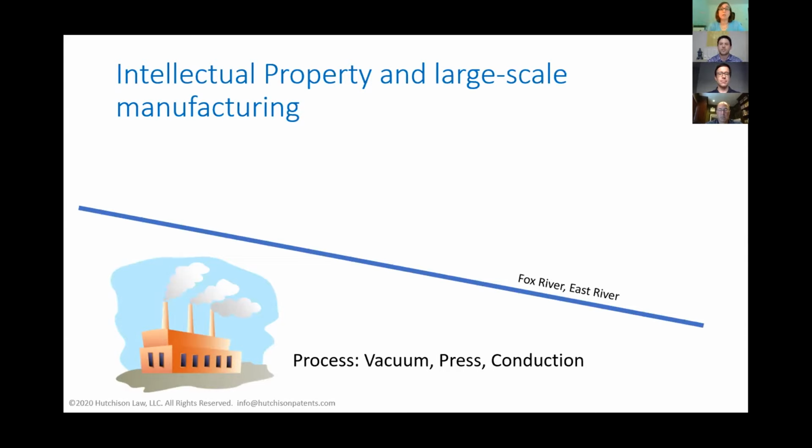But in general, if you're putting that pulp, that mixture, on something, you're going to start with vacuum, and you're going to suck some of the water out. You're going to press those fibers with the water, and you're going to kind of press the water out of there. And then you're going to put the wet fiber mash onto some sort of hot surface, sort of like cooking a pancake on a skillet, and you're going to end up making paper.